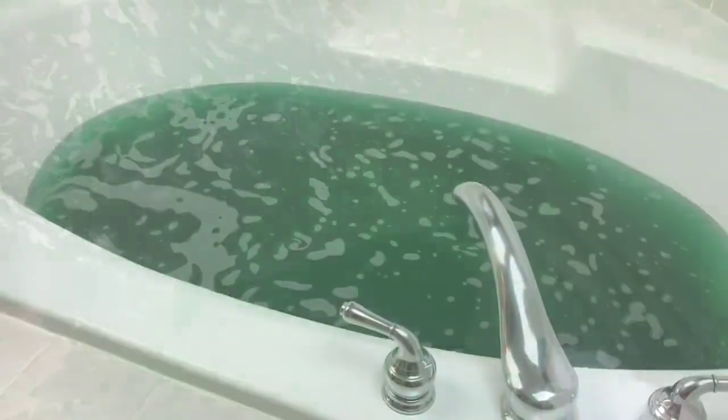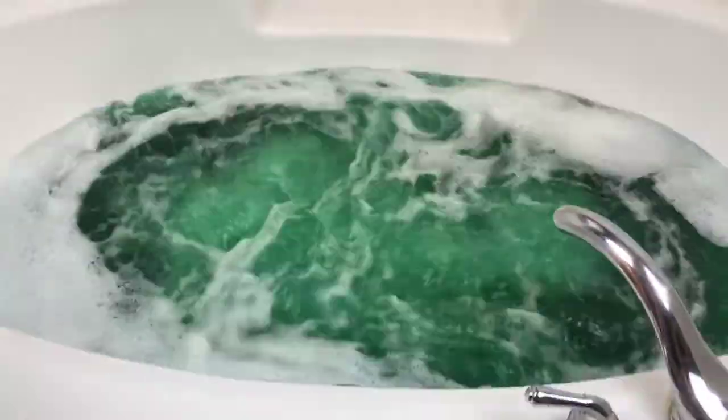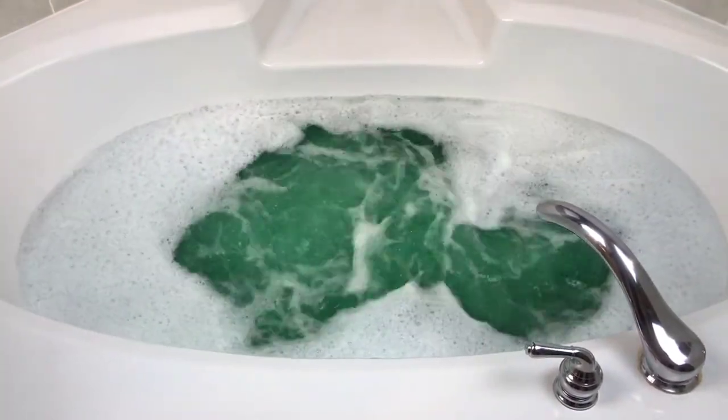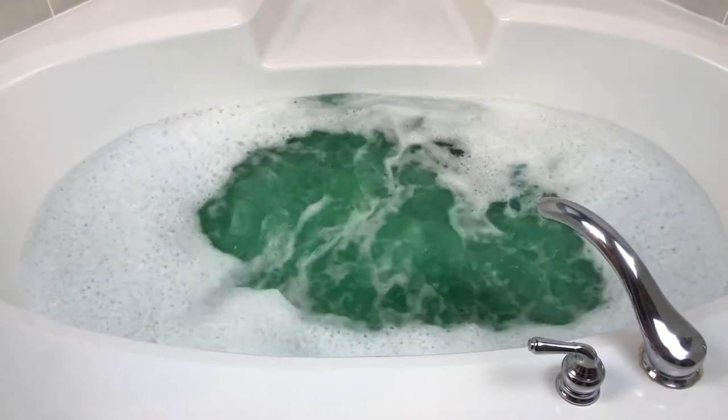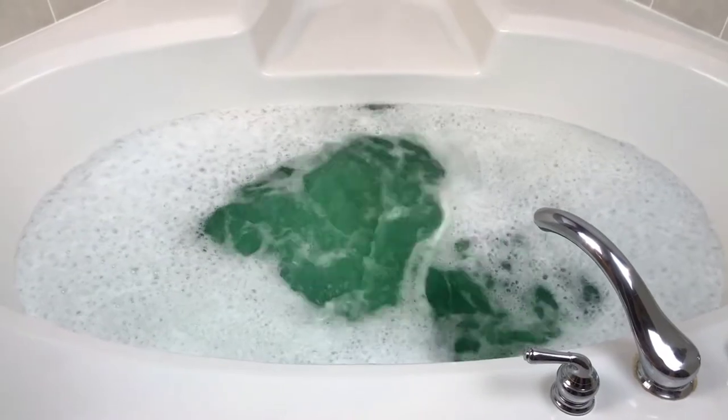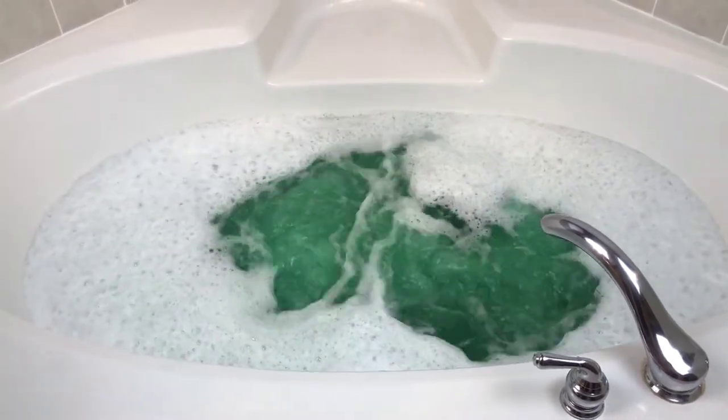Okay, let's go ahead and turn on the jets. Honestly, don't even want to mess up that watercolor. It's so gorgeous, but we have to do it. So pretty. So this is one that I just may get in there and turn them off because I just want to soak in that watercolor. You just do not get water that color every day.